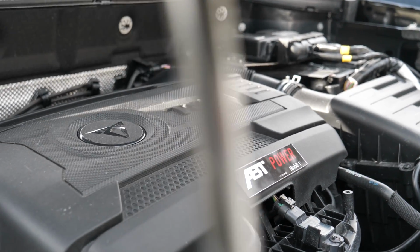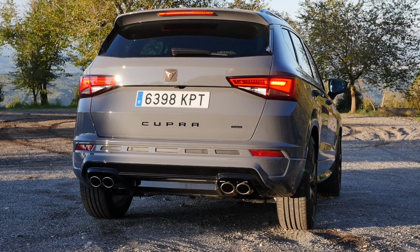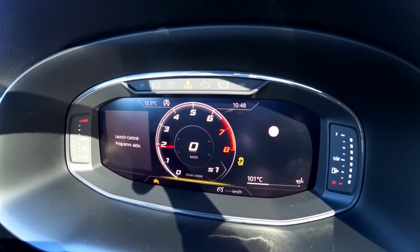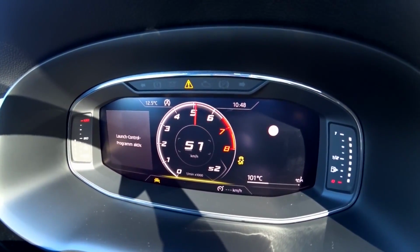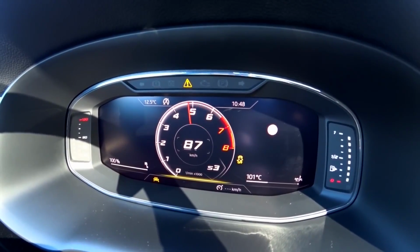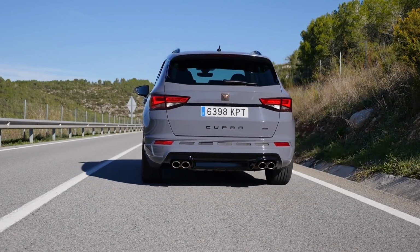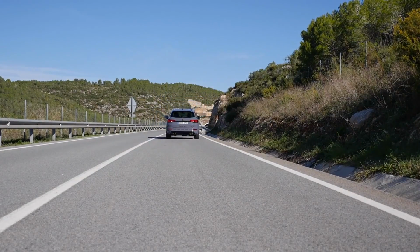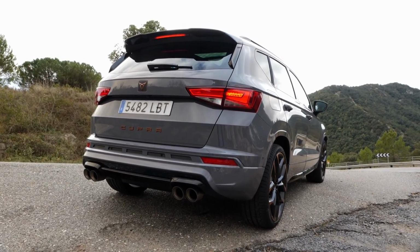Since we couldn't floor the car out on the snow for the best exhaust sound, let's start with a comparison of the exhaust notes in dry conditions, comparing the standard Cupra Ateca with a normal sports exhaust and the optional Akrapovic exhaust you can only get with the limited edition. So, here's the standard Cupra. And here's the Akrapovic.